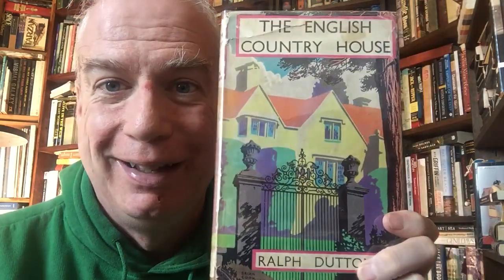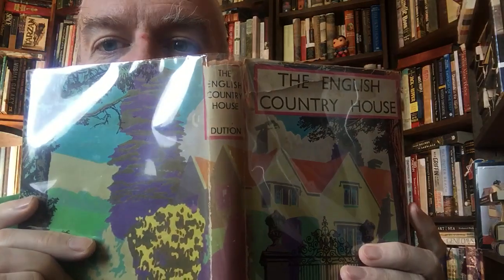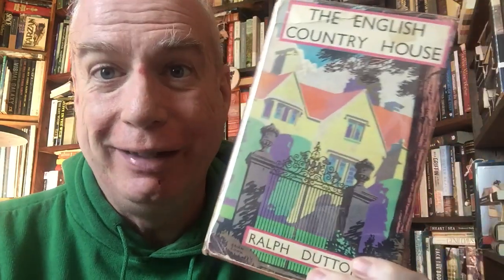Okay, next one's a fairly recent acquisition, a fairly recent addition to this room. This is Ralph Dutton's book, The English Country House. Lovely thing, that has the full illustration there instead of chatter on the back. That's just a big painting. This is from the Face of Britain series. I have a few of these. This is on English country houses, which I love. It's a subject that I love. And I have quite a few.